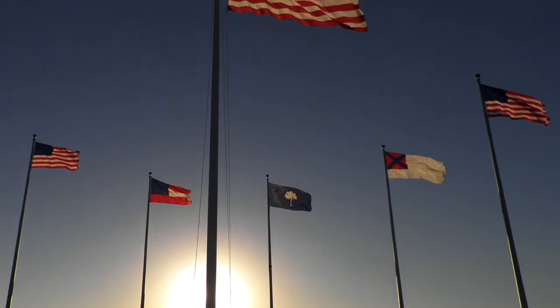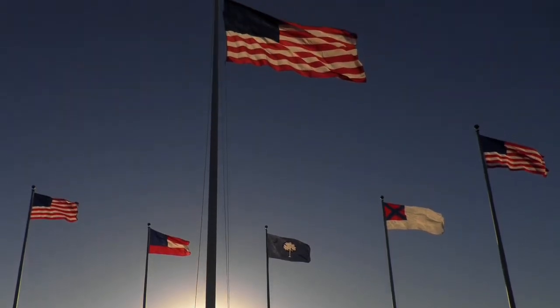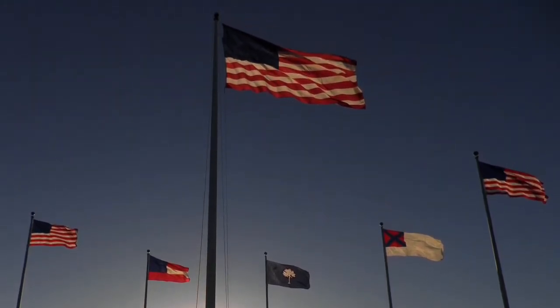Out of this war, we get the National Cemetery System, the Medal of Honor, Memorial Day. Also, slavery ends, and we get the 13th, 14th, and 15th Amendments. So this is where all that begins that leads to all those things. It begins right here.